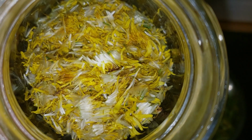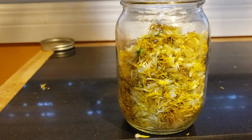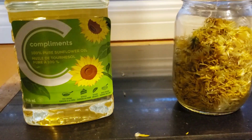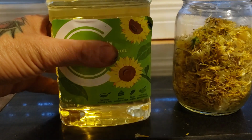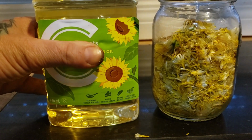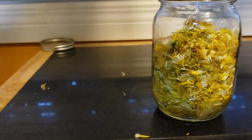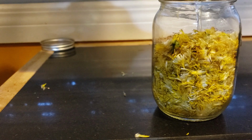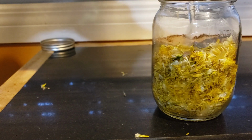So next off, what I'm using here is sunflower oil. It costs a little bit more, but I don't care for using olive oil. I like cooking with olive oil, but I don't like the smell of olive oil on my skin. And it really overpowers my essential oils, versus I find the sunflower oil doesn't have a scent. It is beautiful. Sunflower is also perfect to use for this solar magic salve.